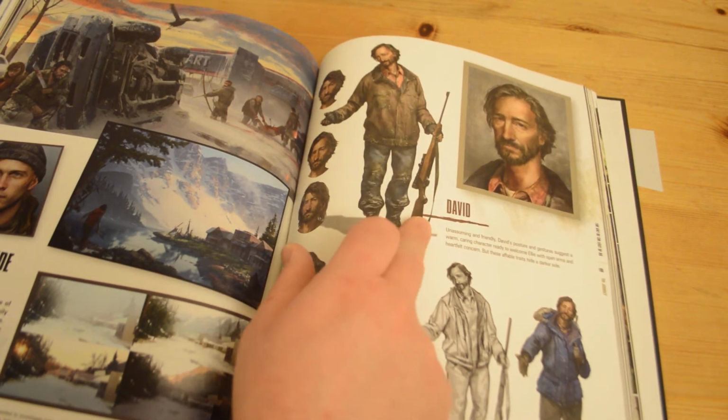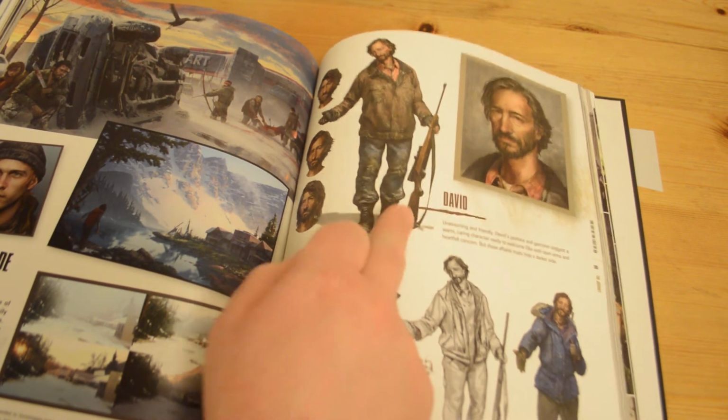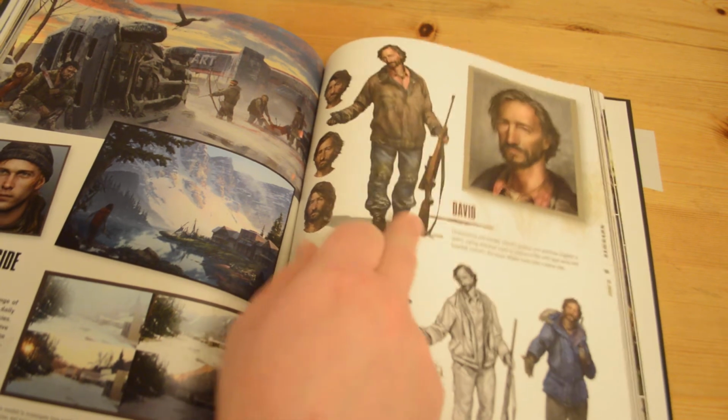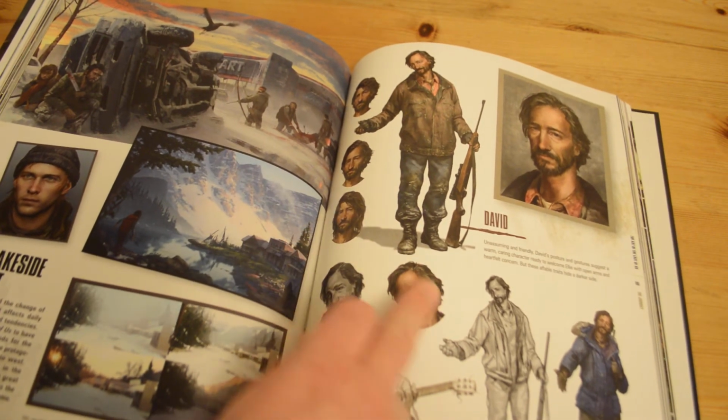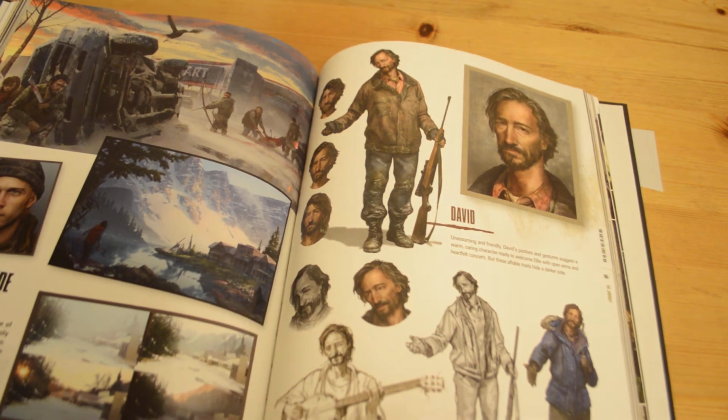Stay the fuck away from me. This guy is the creepiest motherfucker in any game I've ever played. David the rapist. Watch out for him, guys. The lakeside, but look, different ways they played around with his hair. He's just such a great character.